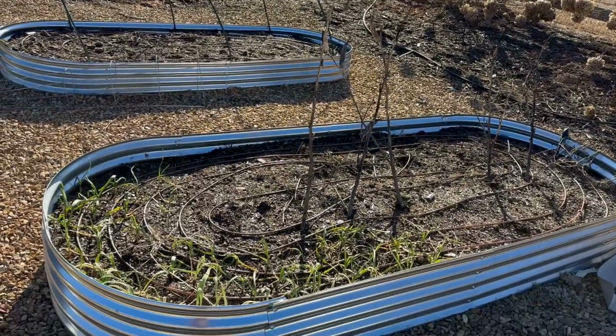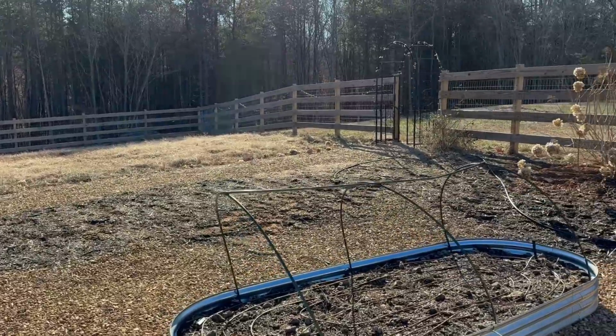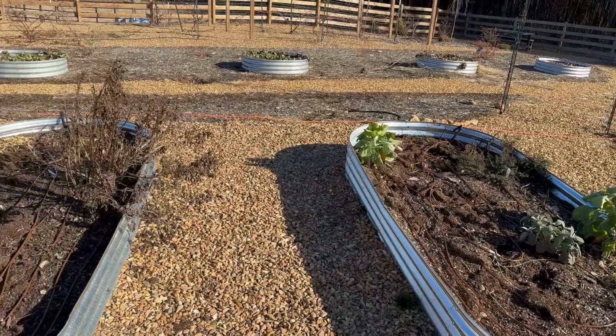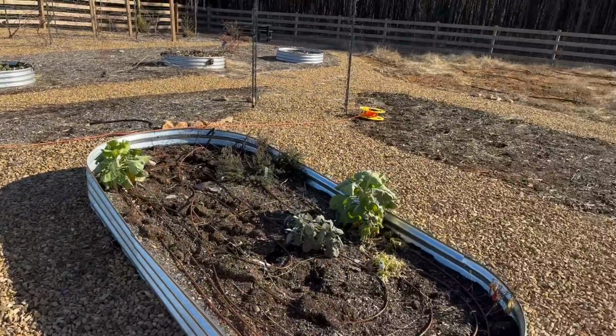I do have some garlic that's coming up there. I probably need to give that a little bit of water. But I've got several things in here still growing, still coming up. Lost the arugula there. That was going for so long, and I've loved picking from all of that.